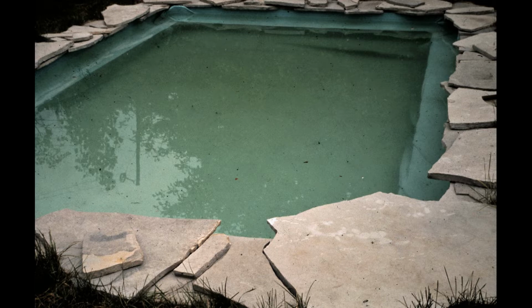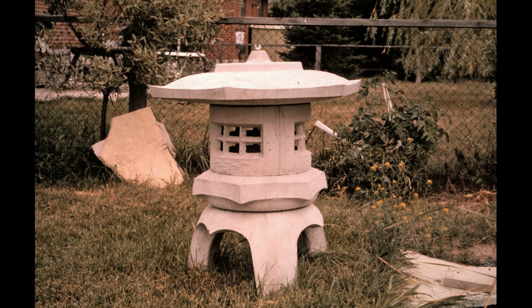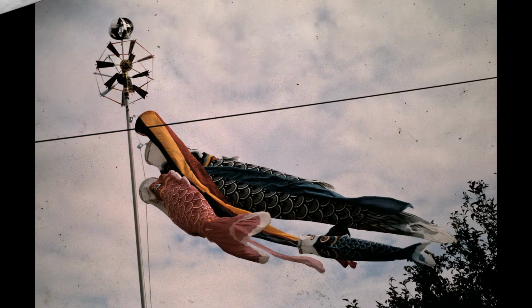Hidden behind the waterfall at the rear of the pond was a DIY filter that did the job, sort of. To further enhance the pond, I added some Japanese decor and, of course, the koi. With the warmer months and warmer water, the plants flourished.